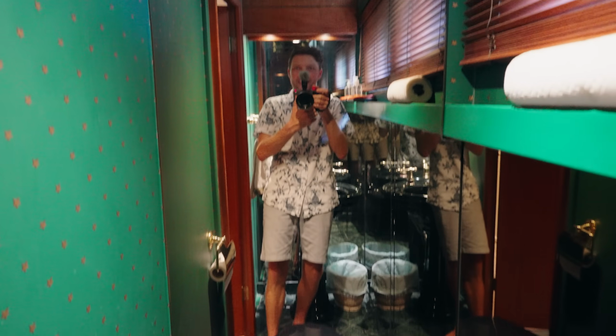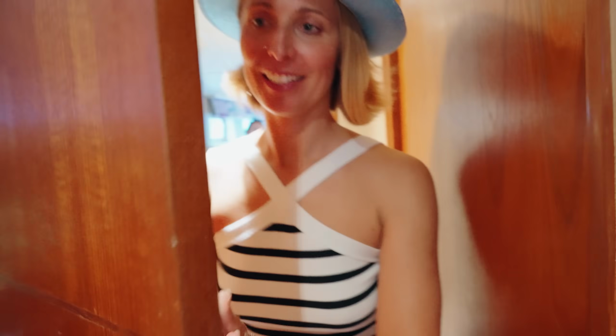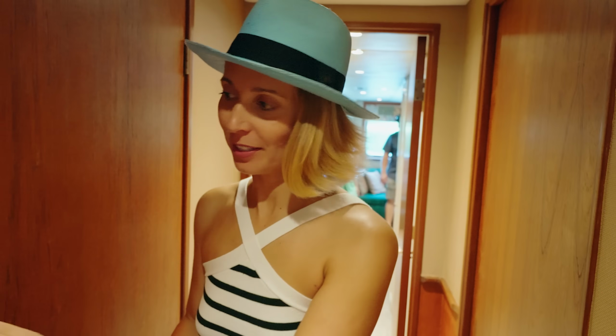Whoa, mirrors. Mirrors everywhere. Mirrors on the ceiling. So sexy. Hey. Yeah, you don't like to look at yourself while you're in the restroom?